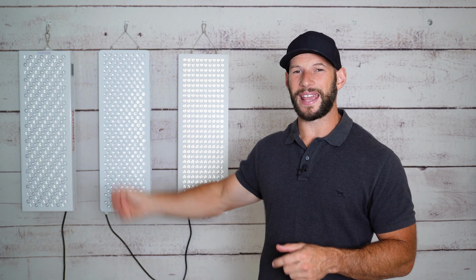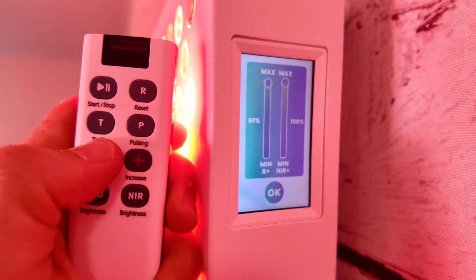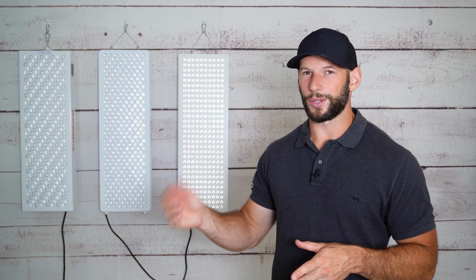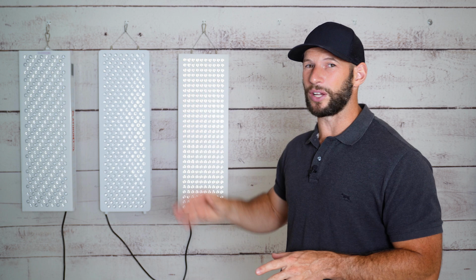Block Blue Light, on the other hand, doesn't offer an application, but it does come with a remote. Their remote is a little bit more advanced. You can change some of the settings. Though when it comes to my experiences, I like using a remote to simply turn a panel on or off. I feel like whenever I play around with the settings, such as changing the time duration, changing the intensity, pulsing, all that sort of thing, I like to do it directly on the device.